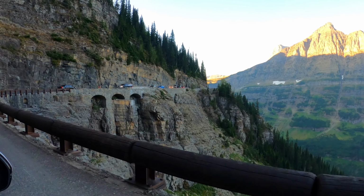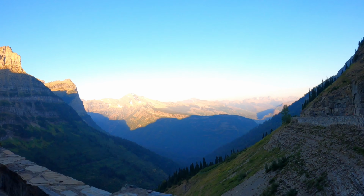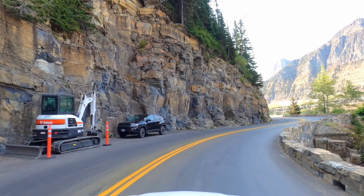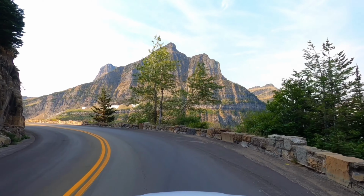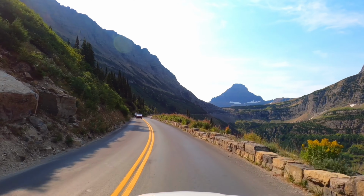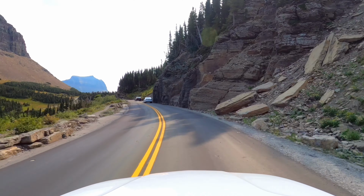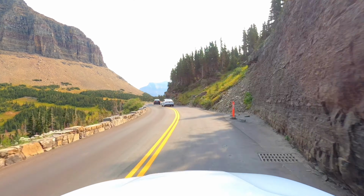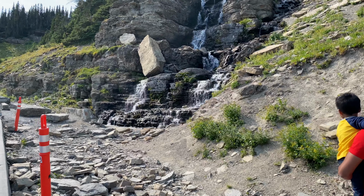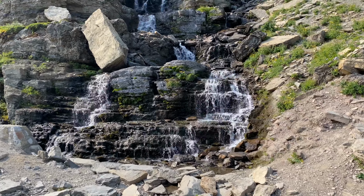Just past the big bend, you would witness a 60-foot-long stone bridge which is called Triple Arches. There are lots of steep curves and hairpin bends throughout this drive. We made a stopover at this waterfall, which is located a short distance from the Logan Pass area.